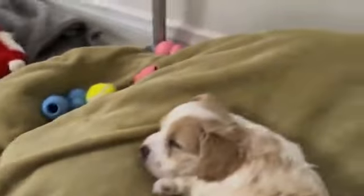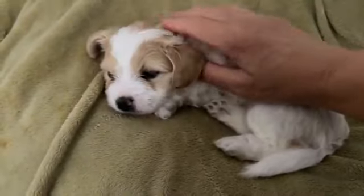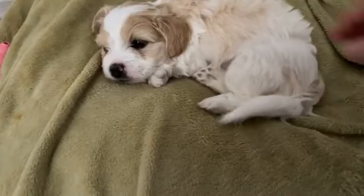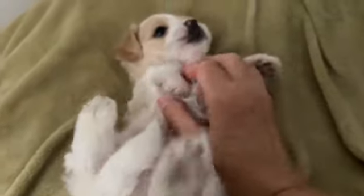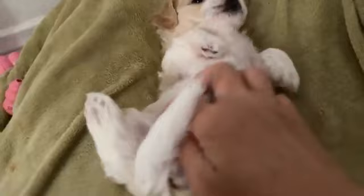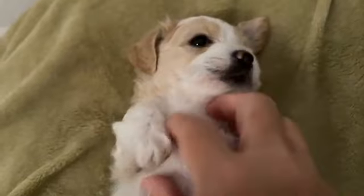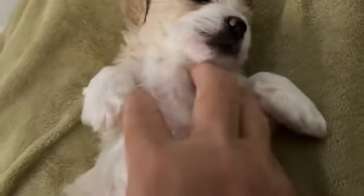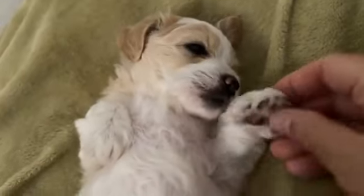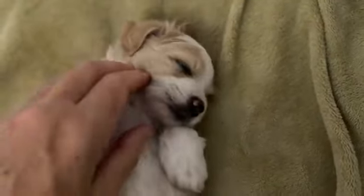Also, the full body handling I've been doing really is going to help them to trust humans. So everything, the head, the butt, the tail, the belly. Look how they, this is a sign that they trust humans when they let you roll them on their back and touch them everywhere. And it's actually kind of relaxing. Look at this little dude. It's like getting a little massage. These puppies are going to be so well socialized. These are going to be great adult dogs one day.